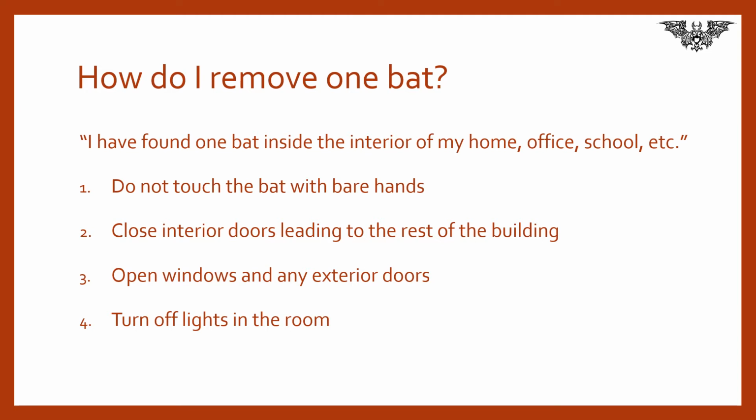And then finally, wait. When the bat discovers an exit, it will leave on its own. You may have to wait until dusk for the bat to be a little more active, but this is the easiest solution.